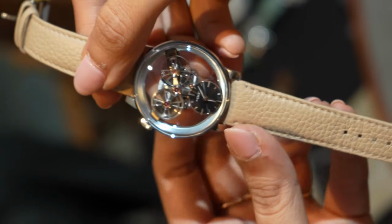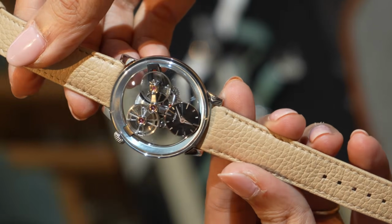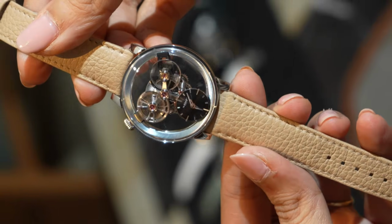Well, it's a beautiful watch, looks fantastic on my wrist. I love the size, I love how light it is, and I love how it feels. So thank you. We're looking forward to the other projects, but congratulations on the SP1.